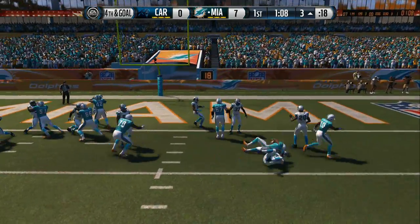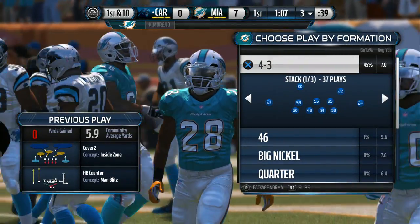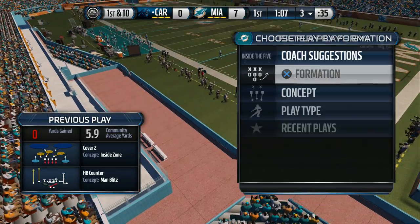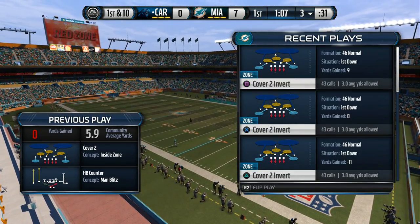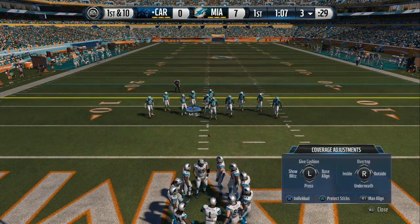Moreno's going to secure the handoff. Failed to pick up the first down, and they'll give the ball back to the other side. This is what they call managing the game. The head coach decides to go for it on fourth down, and you just got to expect either way that you're going to make it, or if you don't make it, what are you going to do?